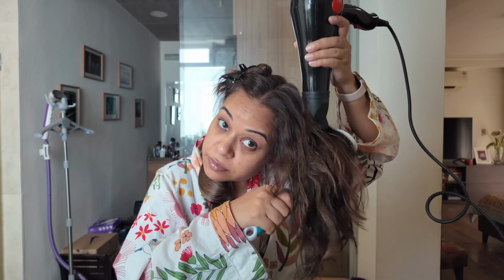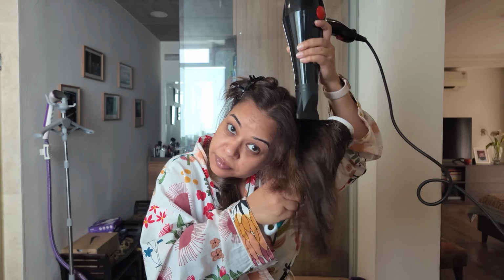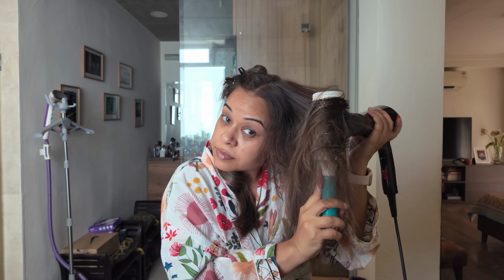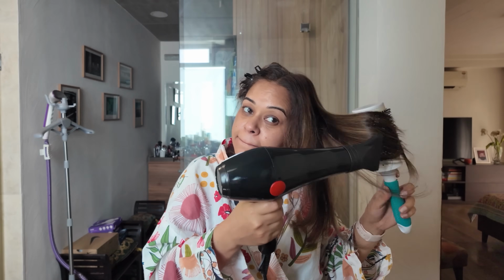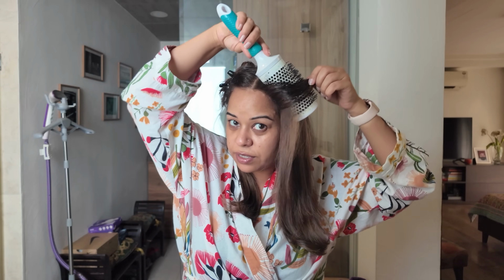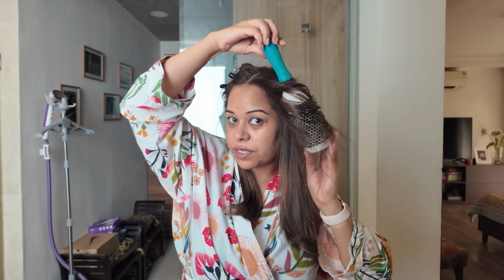Blow dry brush in my left hand. I will hold my nozzle and then the brush on my right. Did you see how I switched from my right side to my left side? So I do this when I want those curls outward. So I want my bangs to have an outward curl. I want just the front of my hair to have an outside curl, and I'll just hold it for another 5 seconds or so.